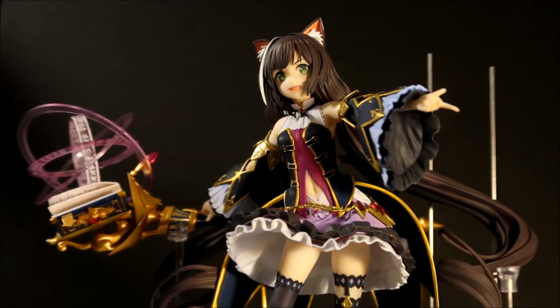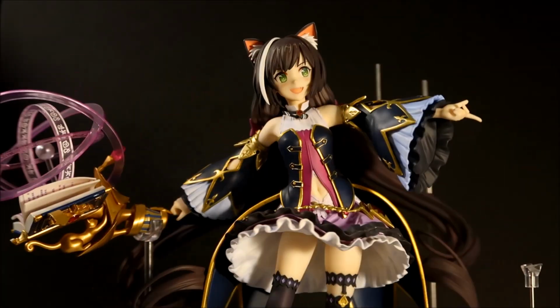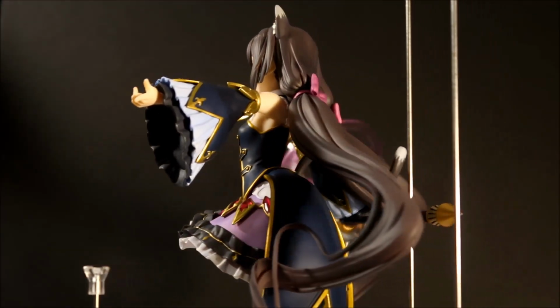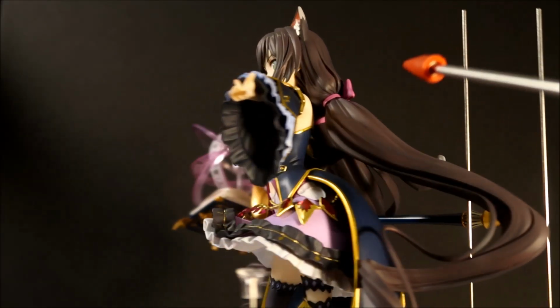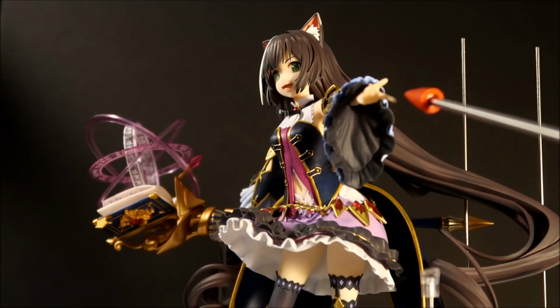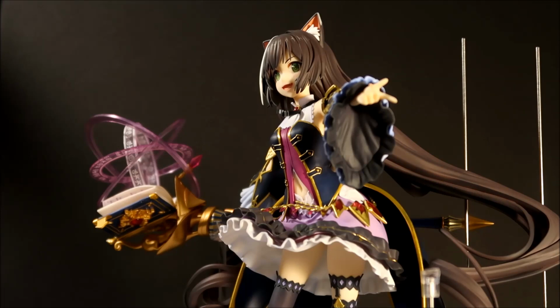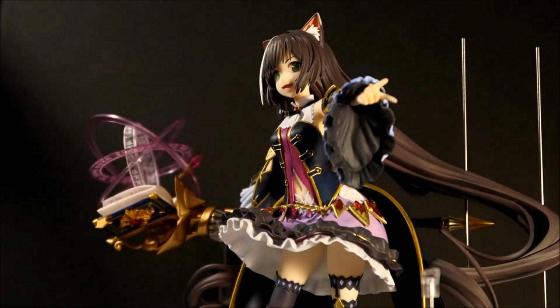Like I said, she's giving you a good look at her nice smooth armpits. These cat girls don't have a lot of fur on their armpits and arms. She's got some pink nail polish on her hand here, and she's pointing her finger out there. There are supposed to be those stars coming out like that, like she's casting a spell or something.